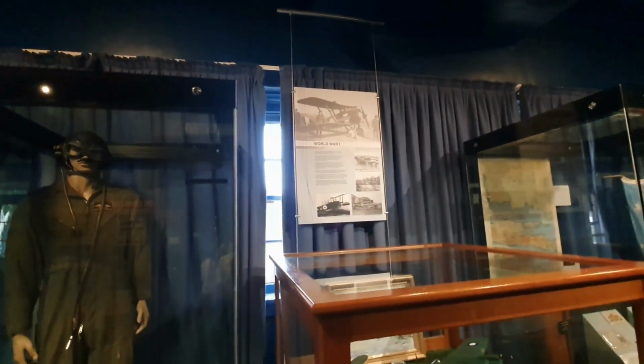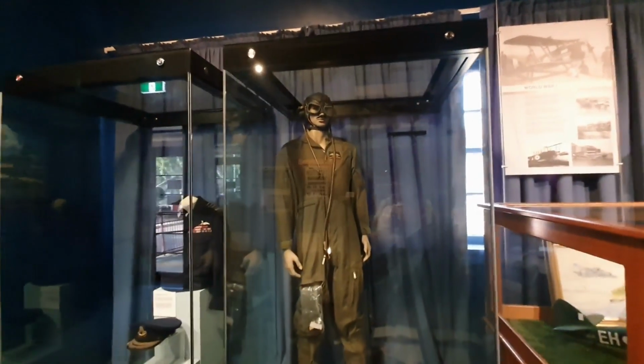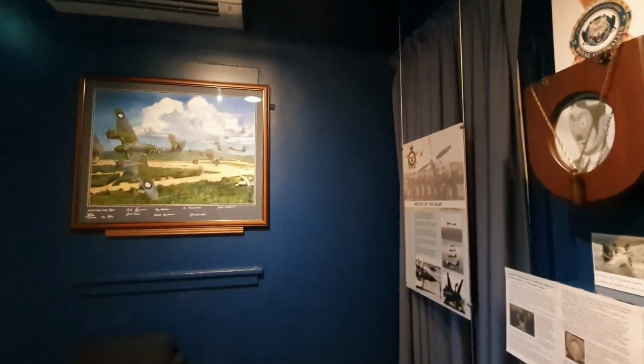The bloke I pointed out just a minute ago, who flew with the Canberra bombers in Vietnam, got his wings in a Tiger Moth. So work that one out. There's some of the flying suits and just some pictures around the place.